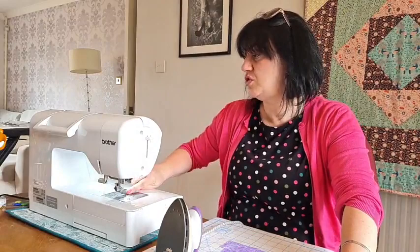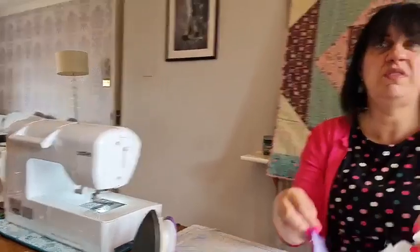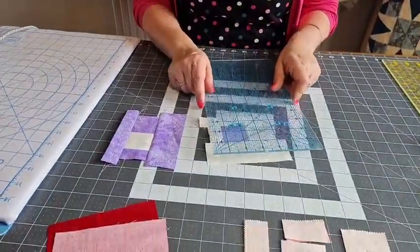You don't have to use a 1/4 inch foot. You can move your needle over on the width and use your normal foot. But I find that little guide does help at times. Okay, so hopefully that helped. We've got 2 little blocks like that, which are like the opposites of each other. You then want to square these up to 4 inches.